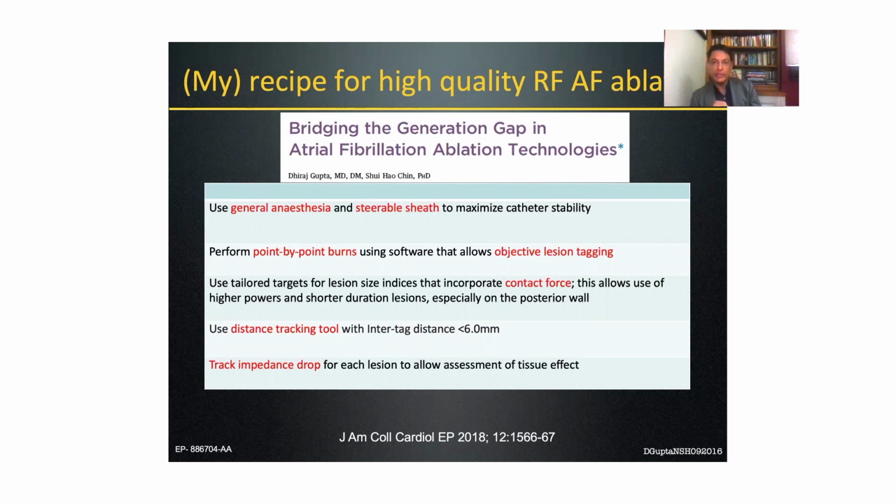And then finally, it's desirable to be able to track the impedance drop for each lesion, so you can see what is happening in response to the ablation that you're delivering. So this is the other end of the equation, as it were. So you can control contact force, power, and time, but you want to know what effect all of that's having on the actual tissue. And the impedance drop will allow you to monitor that.